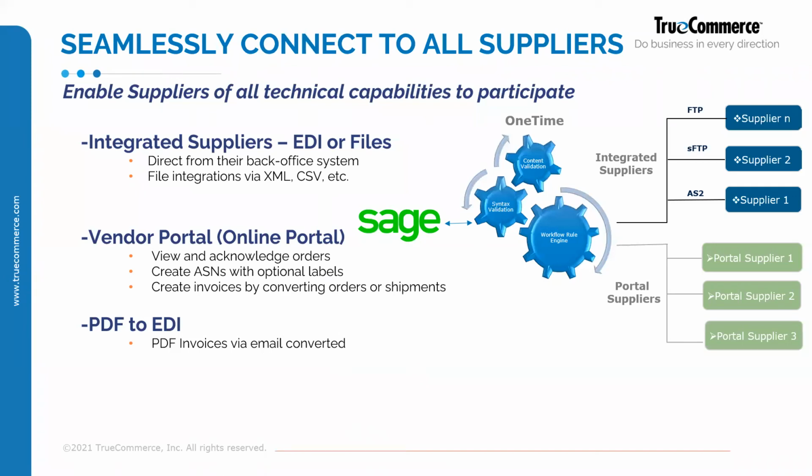So number one is our one-time platform supports both EDI and file type suppliers. So if you have EDI capable suppliers, usually the biggest of big, 10 or 15% of your suppliers are probably EDI capable. The other long tail are not. Some of them may be able to exchange. Maybe they want the orders via XML or some sort of other flat file. We have the ability to set up those sort of integrations.